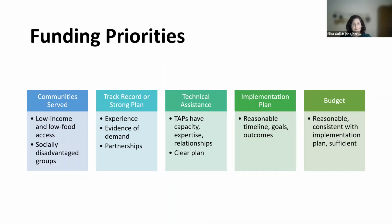For applicants applying to provide technical assistance as well as equipment, we will look to see that those organizations have the capacity and the expertise and the relationships and a clear plan to successfully implement. In those cases, we'll be looking at the implementation plan, that there's a reasonable timeline and goals and anticipated outcomes, and that the budget is both reasonable and sufficient, so that the budget looks like it makes sense, it'll be possible to implement, both reasonable and also enough to make the project and the outcomes possible.